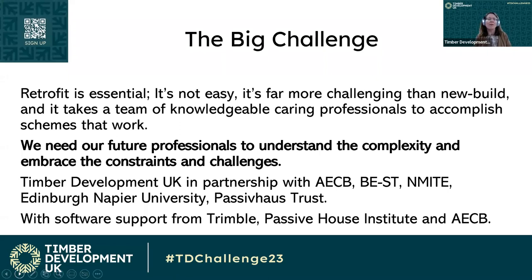The huge challenge, retrofit is essential. It's not easy. It's far more challenging than new build, and it takes a team of knowledgeable caring professionals to accomplish schemes that work. And we need our future professionals to understand the complexity and embrace the constraints and challenges.